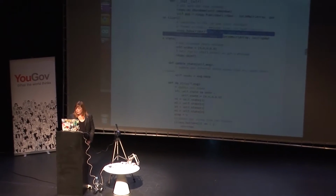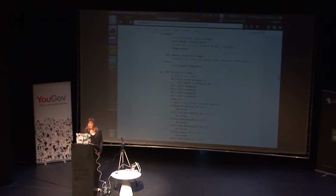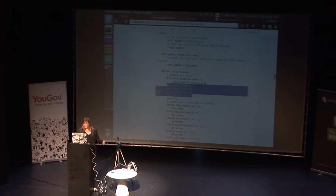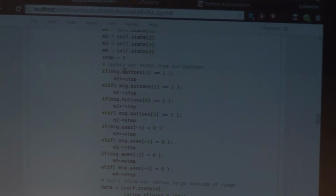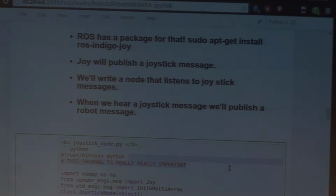And so inside of this, what goes on is that basically there's a state variable. And every time you get a new message, you look at the state, and you get the motor positions. And then you come down here and you look for what buttons have pressed. So basically, this is the input Joy message right here. Oops. Oh no.